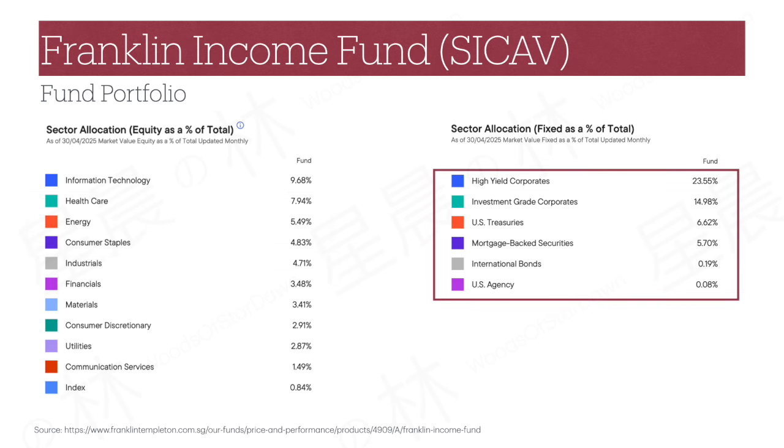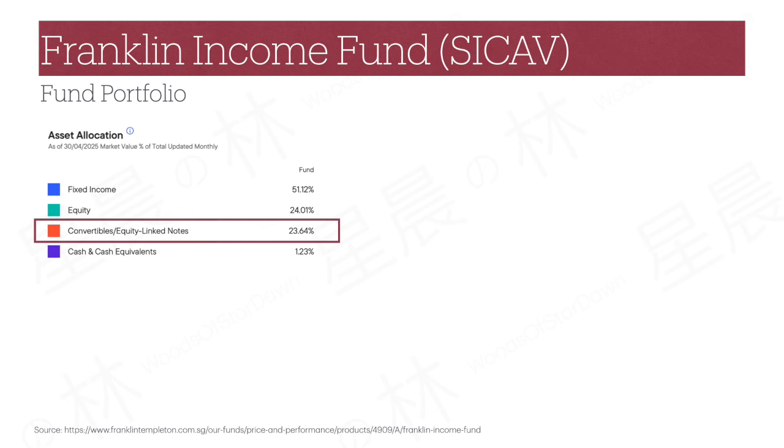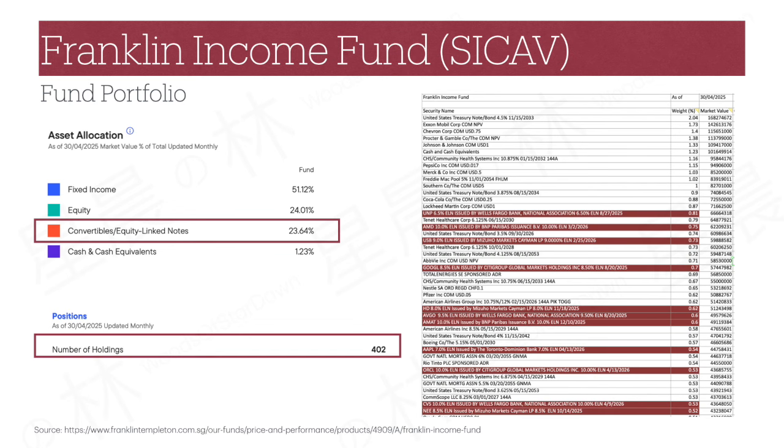Bonds-wise, allocation looks quite close to the benchmark, with about 24% in high yield, 15% in investment-grade corporates, and 12% in US government-related bonds. But what is important is the overall asset allocation breakdown, where it shows about half the equity exposure is in convertibles and equity-linked notes. The fund webpage allows for downloading of the full 400 plus holdings, and we can see easily from there that the portfolio has a ton of equity-linked notes.